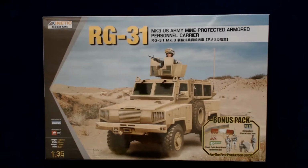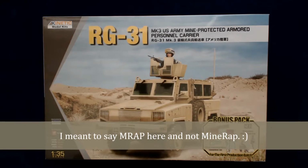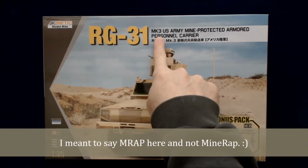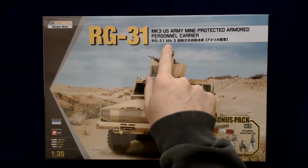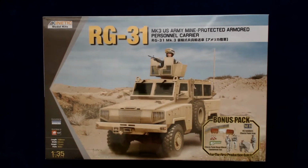Hi, this is Jim Starkweather with the KitMaker Network, and we have today a Cracking the Box with the new Kinetic kit RG-31. This is a MRAP, mine-protected armored vehicle. They call this one Mk.3 U.S. Army Mine-Protected Armored Personnel Carrier RG-31 Mark III. It is a 35th scale kit.